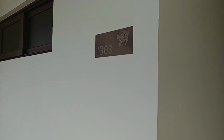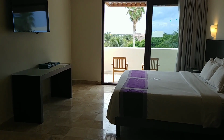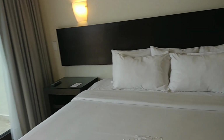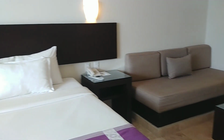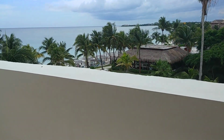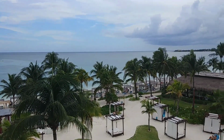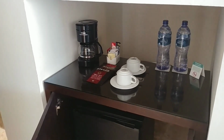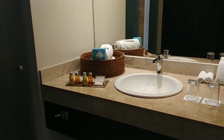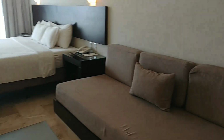We are going to visit penthouse 1303. Welcome to the penthouse. This is lovely, very serene, tranquil, large flat screen TV, king size bed, plugins for your devices, and a beautiful balcony with a view of the ocean, which is beautiful. Very lovely. There's 24-hour room service, and there's coffee and water and a mini fridge. Large closets. Slippers, safe, separate shower and toilet amenities. And this room does sleep three because this can be used as a bed.